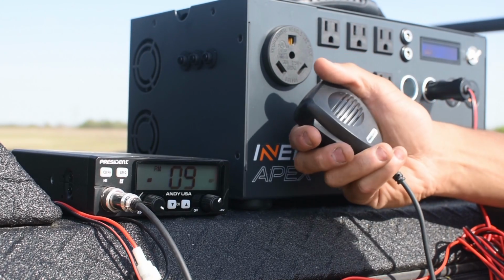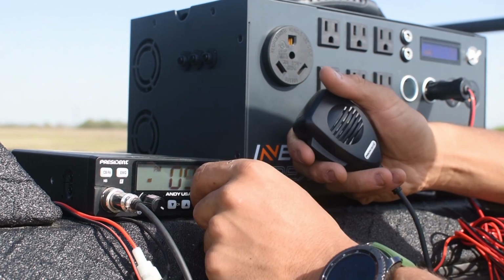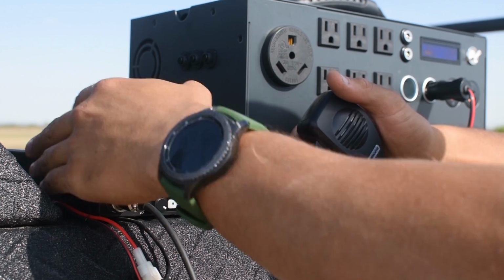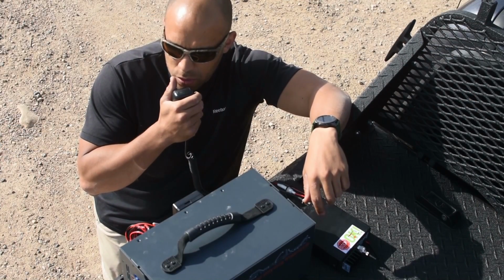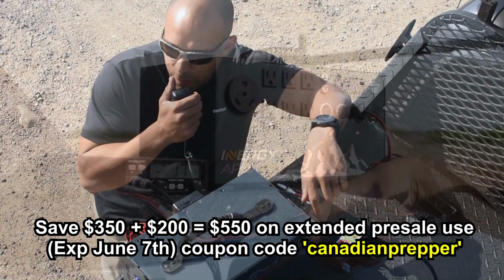So having this unit for over a week now and putting it through a litany of tests, I can confidently say that people who capitalized on that pre-sale really got an amazing deal on this unit.